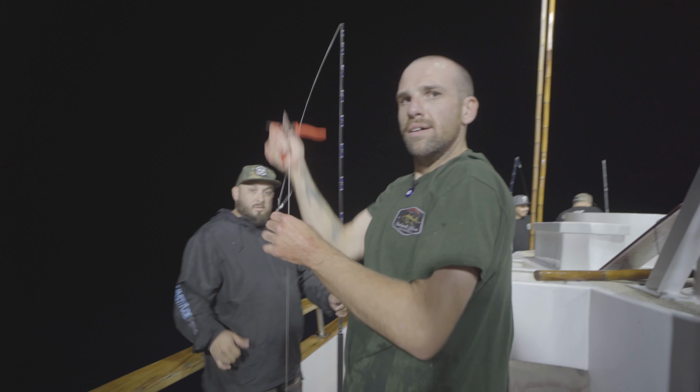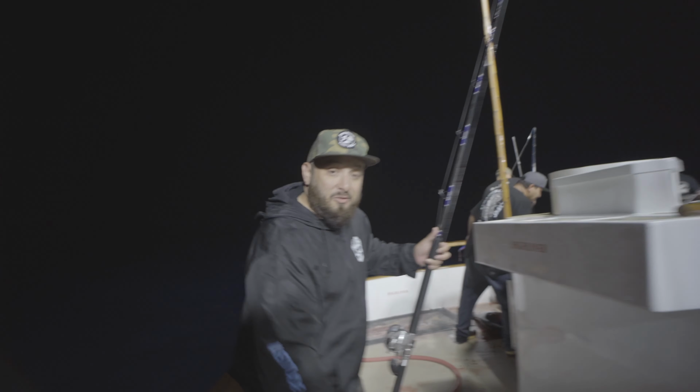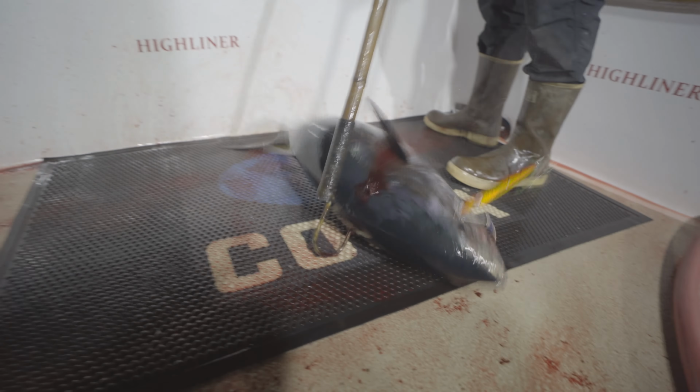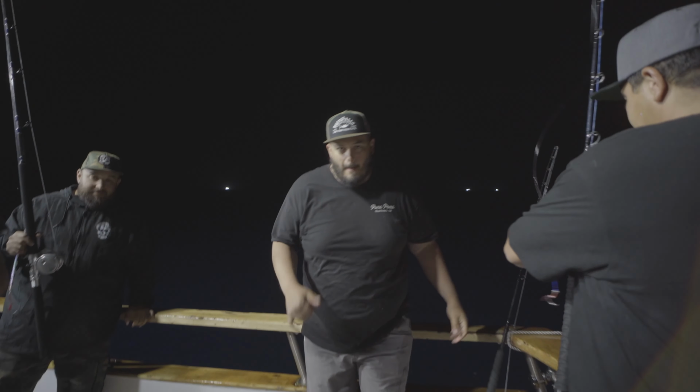Yeah, boys. A little night bite going. Hell yeah. Nice fish. Fresh one. Fresh one. Pura Pesca. Yes, sir. Five five. Good stuff, boys.